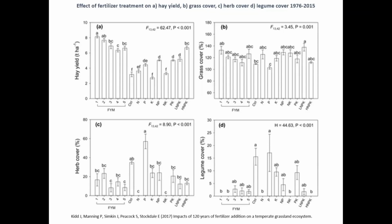There's no real significant differences here except the control and the phosphorus amended plots. Graph C, bottom left, shows the herb coverage with the phosphorus amended plot showing a significantly different, almost 60% cover. Interestingly, the N and NK plots, which have no phosphorus amended to them, have no herb cover at all. Sorry, in C, we have herb cover. Again, nothing in the NNNK plots, and curiously, very little in the FYM plots either. These graphs indicate that the NNNK plots are entirely grass covered.